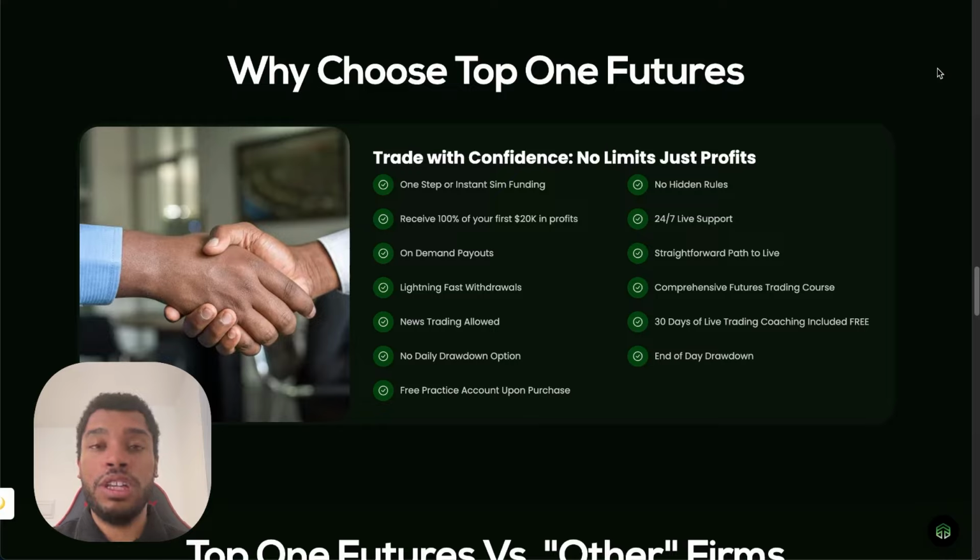Also, Top 1 Future gives you the opportunity to become a live funded trader. This means that instead of trading with a sim funded account, you're gonna start trading with real capital on the real market. And one of the major advantages of becoming a live funded trader is that at that point you won't have any cap on your earning potential. Finally, once you purchase an account with Top 1 Future, you're also gonna get access to a futures trading course and to 30 days of live trading coaching.